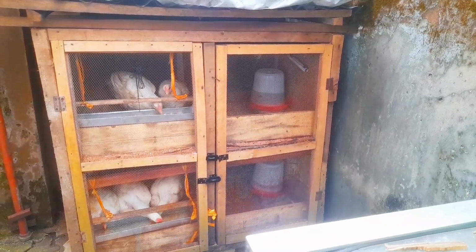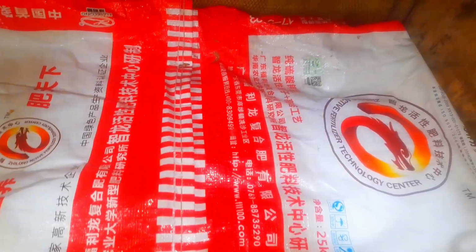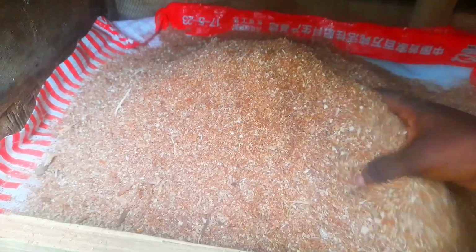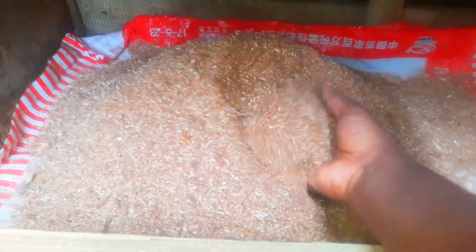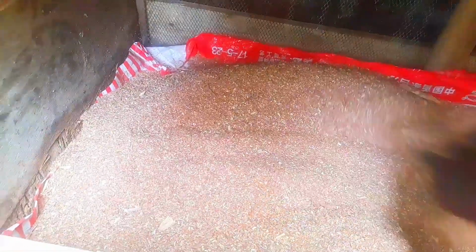So this time around I had to increase it, so this is what I did. The first thing I did was to lay a kind of bag on the surface so that it doesn't affect my wood. Then I poured my wood shavings. I poured a lot of it, and made sure that I leveled it at the bottom. I did it in 2 places so that I can share the chickens. You can notice the edges of this wood. I've increased the height so that it can accommodate my deep litter. Very, very important for you.